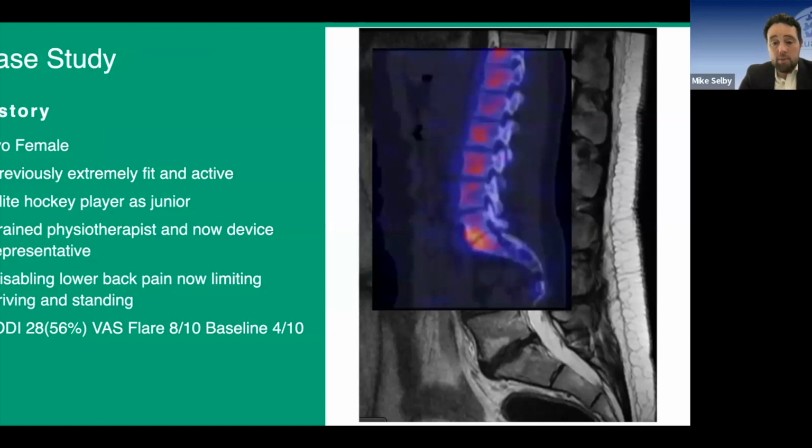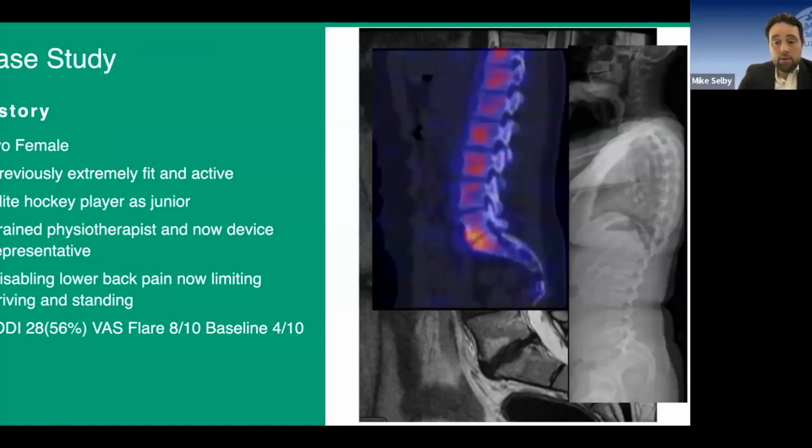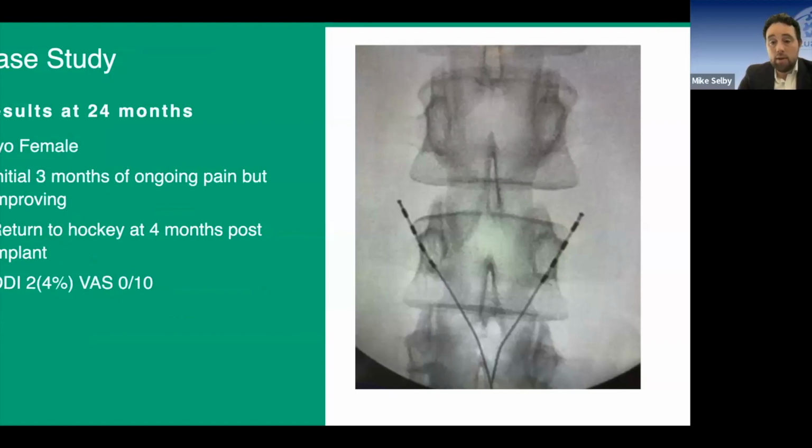This is a bone scan of SPECT showing some dominant uptake at L5S1. But I think doing a fusion or TDR there with the changes above is a terrible idea. This is a standing alignment. This is what we ended up doing. So this is her Reactivate leads placed over the L3 transverse process.